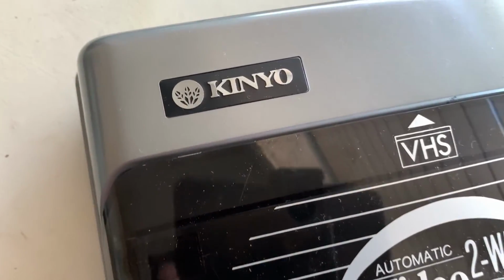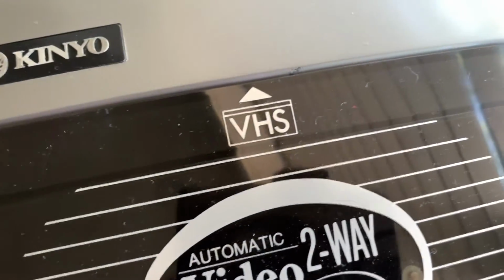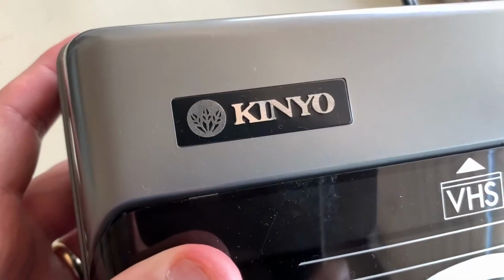But I've never personally, because my parents had a VHS rewinder, our family had a VHS rewinder in the 90s. It was one of the sideways ones. And then I got this new one. I've never seen a VHS rewinder damage tapes.